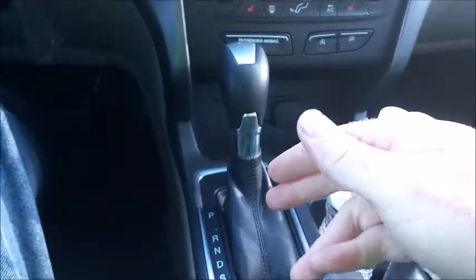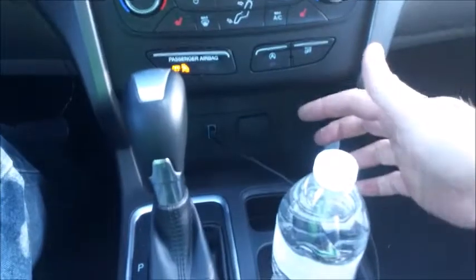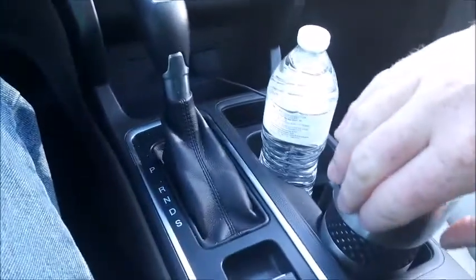Here you have your shifter. Down there is a cubby that is about the right size for your phone. And then you have some plugs. So you can see I have a USB cord plugged in, and there's a 12 volt there. And here's a competitor's coffee mug.